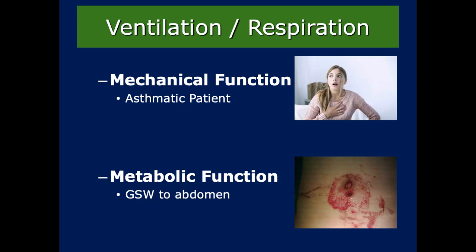This is why we want to be very aggressive when treating these patients. High flow oxygen, even bag valve mask ventilations, help them with their medications, their MDI inhalers, and get them to advanced care as soon as possible. We don't want them to get so tired that they stop breathing.